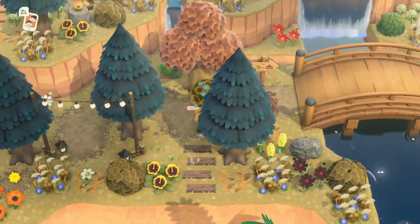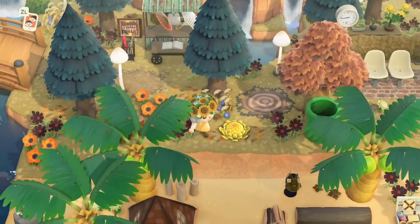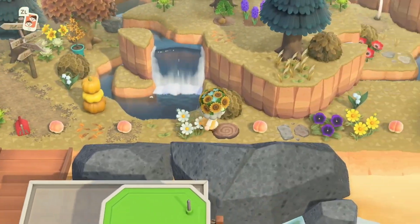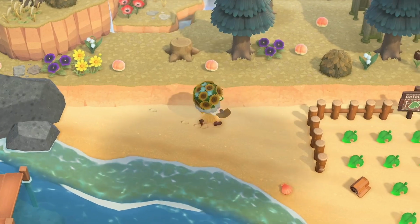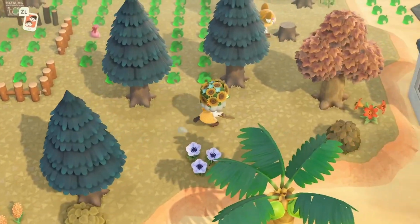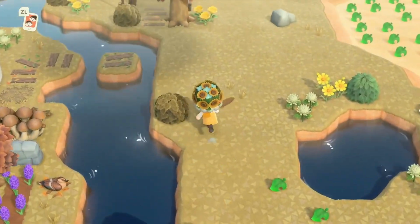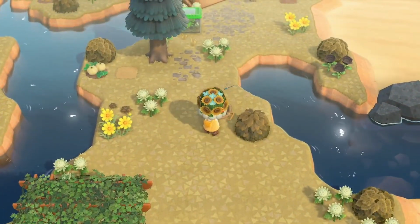I know it's such a chore, especially if you have a very well decorated island, very heavily cluttered. It is almost next to impossible to find all the fossils. But since I have this empty area here in the right lower corner of my island, I have noticed that usually my fossils appear somewhere around here. As you can see, we found one. Yes.